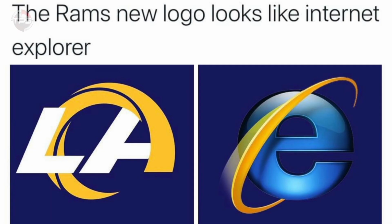But which logo do you think was the worst in NFL history to date? Join us in the comment section below.